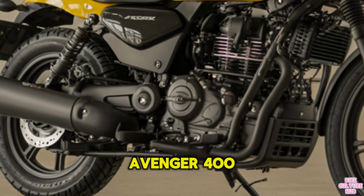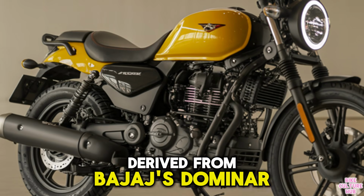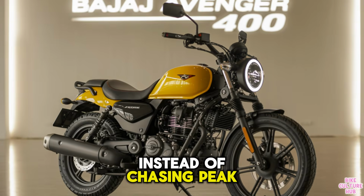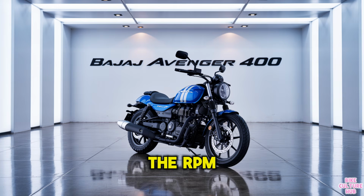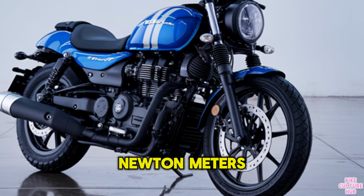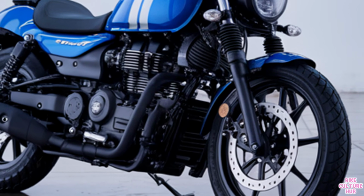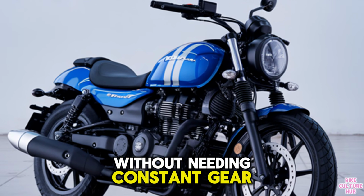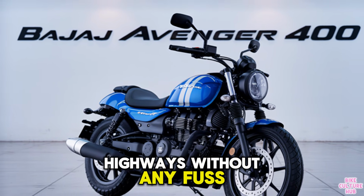The heart of the Avenger 400 is its all-new 373 cubic centimeters liquid-cooled, single-cylinder engine derived from Bajaj's Domina platform, but retuned specifically for cruiser duties. Instead of chasing peak horsepower at high revs, Bajaj engineers have focused on delivering strong, usable torque lower in the RPM range. This means you get around 35 horsepower and a healthy 34 Nm of torque, but the best part is that most of that torque is available from as low as 3000 RPM. The result? You twist the throttle, and the bike just surges forward without needing constant gear changes. It's relaxed yet powerful, perfect for overtaking on highways without any fuss.